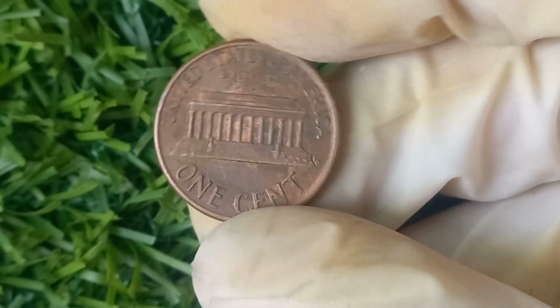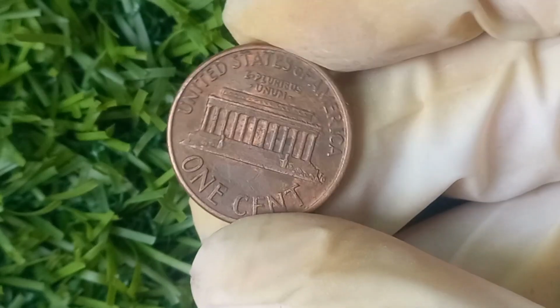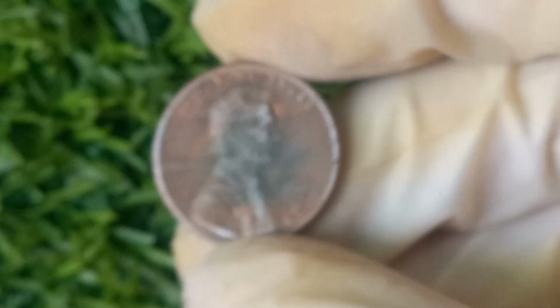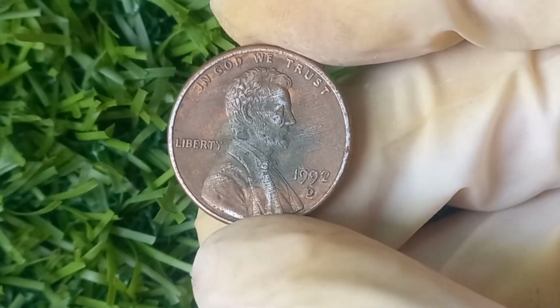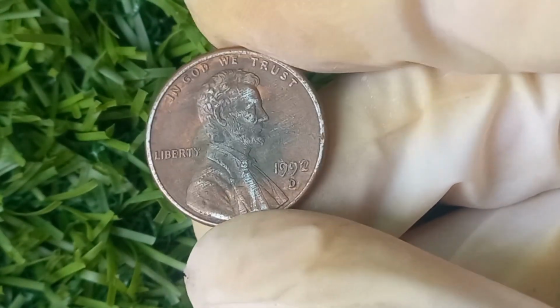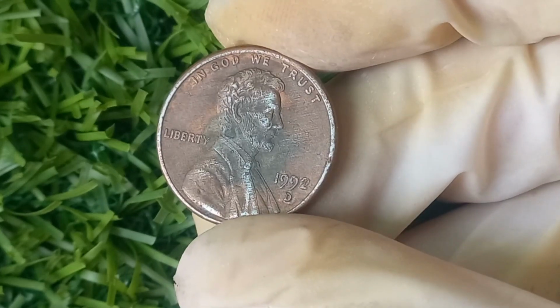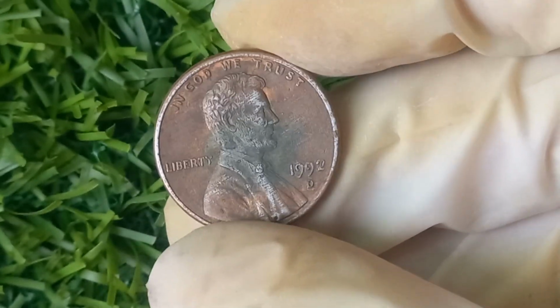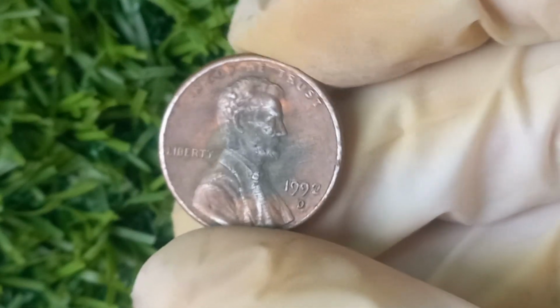But hidden among the mass production, something slipped through the cracks. A quiet error. A subtle mistake that would lie unnoticed for years, until a sharp-eyed collector noticed something unusual: the 1992 D Lincoln Memorial Penny. What makes this one special isn't the metal, the color, or the design at a glance. It's something nearly invisible unless you know exactly what to look for.